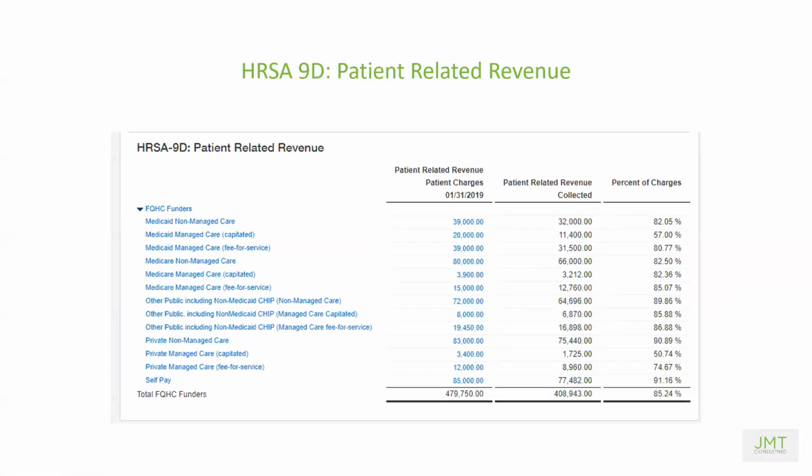It allows you to create this report, and once the report is set up, there is a significant amount of work on the front end, but what JMT is doing by focusing on FQHCs and finding solutions specifically for you is we're doing this work on the front end, and then when we come in and implement Intacct for your particular organization, your particular FQHC, those reports can be set up for you, and from day one you're getting the information that you need and you're up and running.